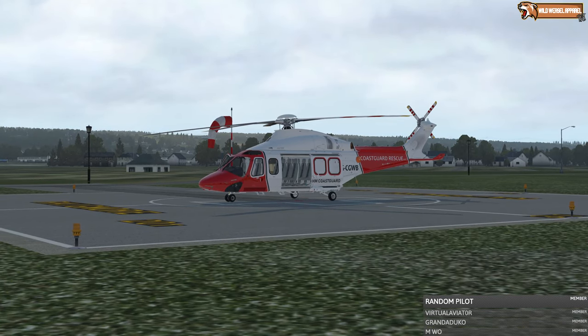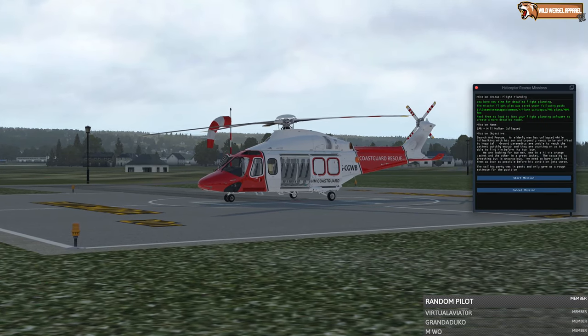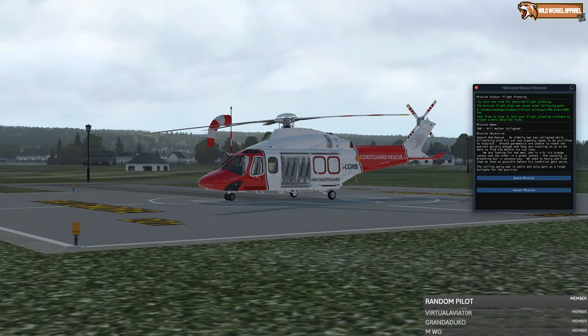We're going up in the HM Coastguard Leonardo 139 from Inverness in Scotland. We're actually being scrambled to a hill walker that's collapsed out to the west of Scotland. It's a 34 nautical mile flight out towards the northwest from Inverness. We're going to be routing out, I think we're just going direct actually, scrambling towards there direct.